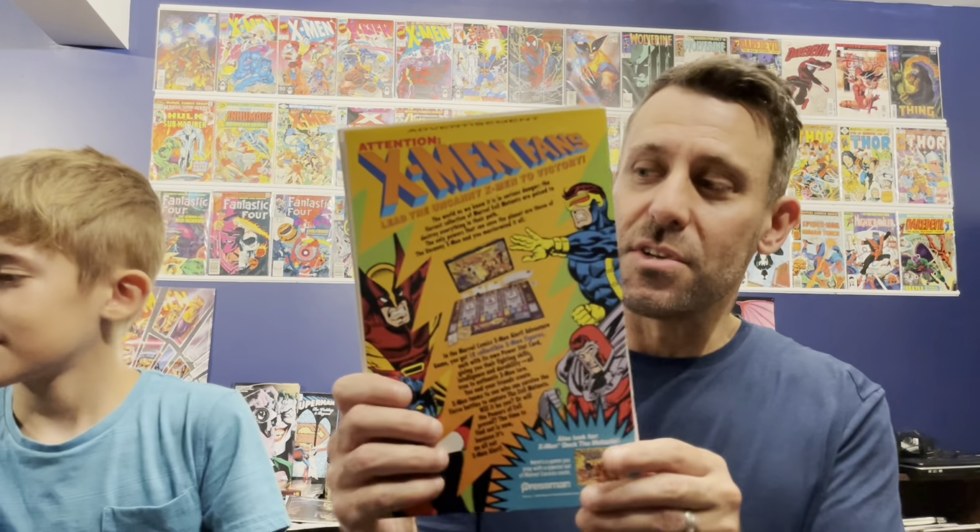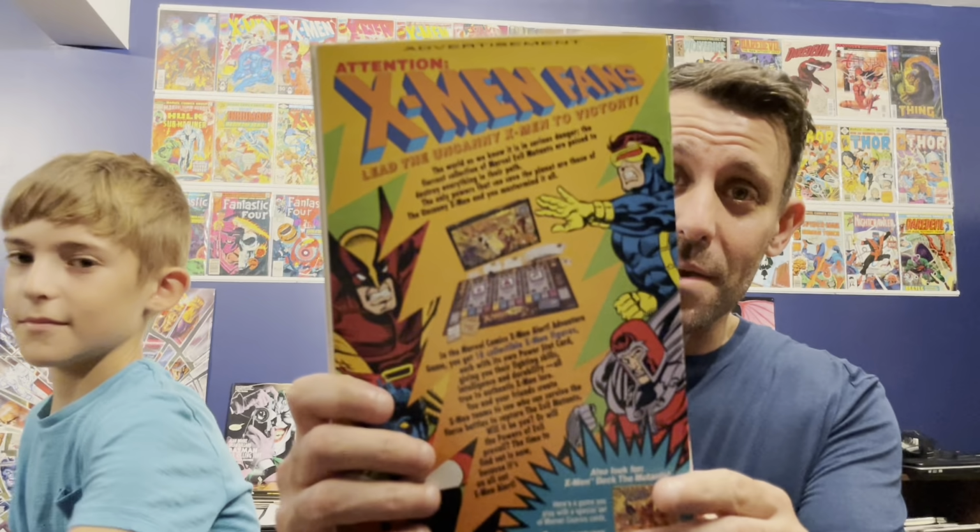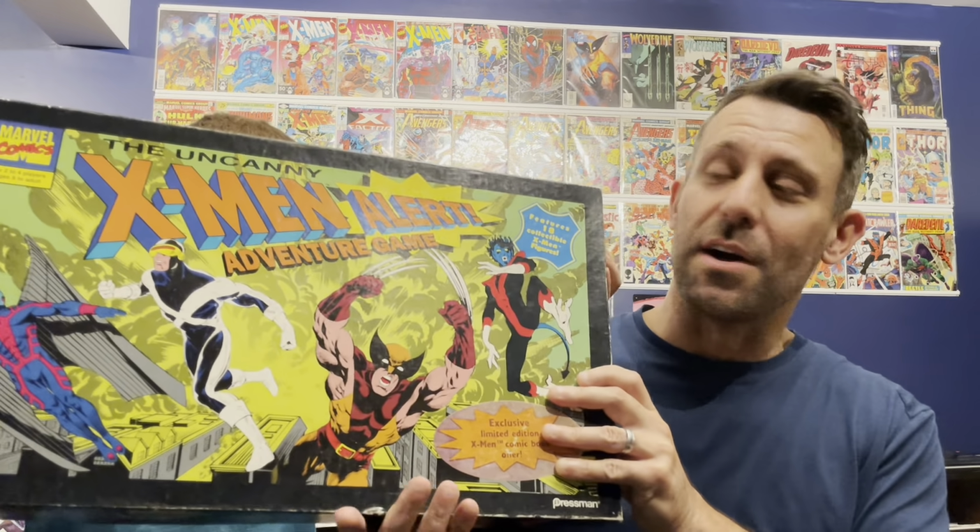And Jack also got a kick out of the fact that the back of the Ravage showed a board game. Again, should be familiar to a lot of people in the 90s. And it's a board game that we, in this house, play often. This is the X-Men Alert adventure game. So he got a kick out of that as well.